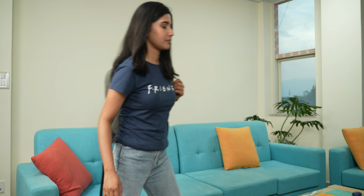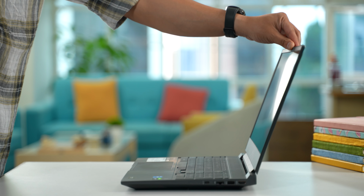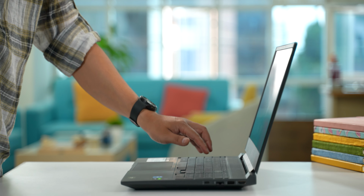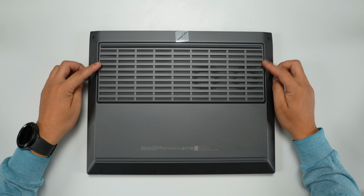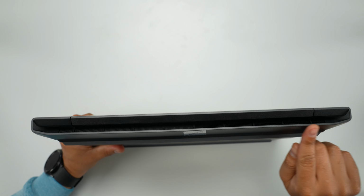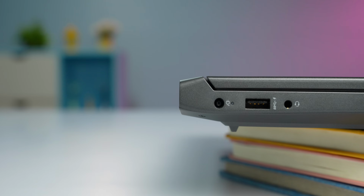Oh, and it's bulky as well at around 2.3 kg, so you will definitely feel the heft while carrying it in the bag. Regardless, the whole chassis feels fairly solid with no flex in the keyboard until you press it very hard. The air intake vent is in the rear and the laptop exhausts hot air through the grill at the back.